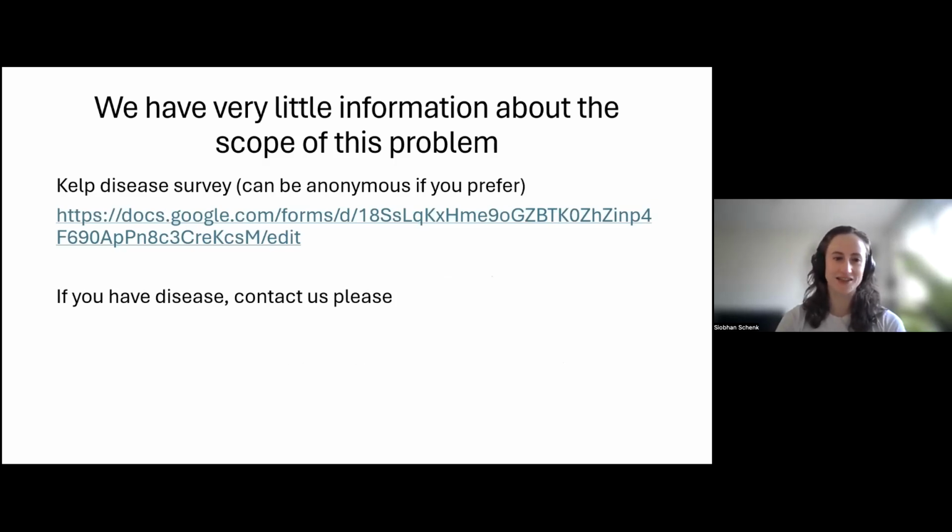And I think this is a good point to emphasize that we have little information about the scope of this problem overall. Like, do people care about Algicola? Is it a problem for growers? So if you know people who grow kelp or you yourself grow kelp, if you could fill out this survey or email the survey to everyone you know, whether or not they have disease, to help us understand the scope of this problem. And also, if you know people who have disease who are happy to collaborate with us, we would be super happy to go swab it and figure out what's going on. So yeah, please share that. That would be incredibly helpful.